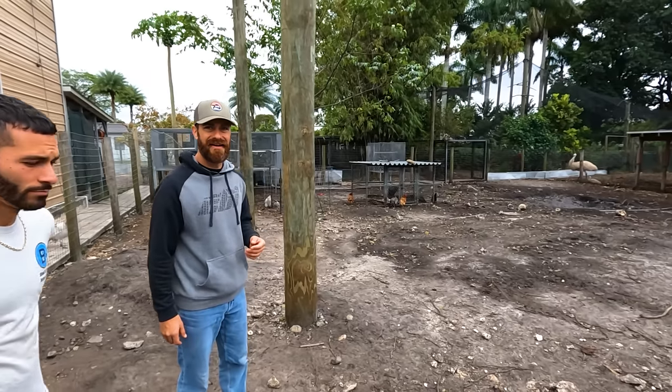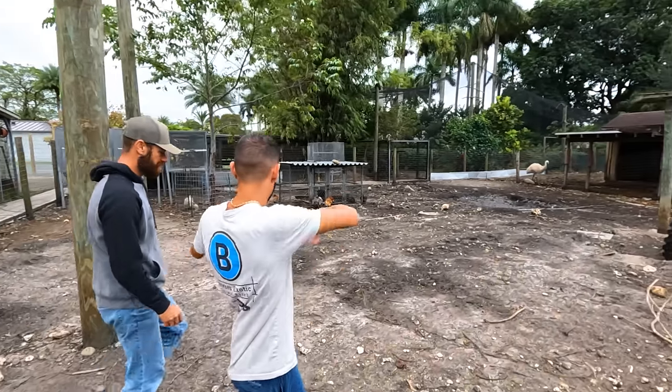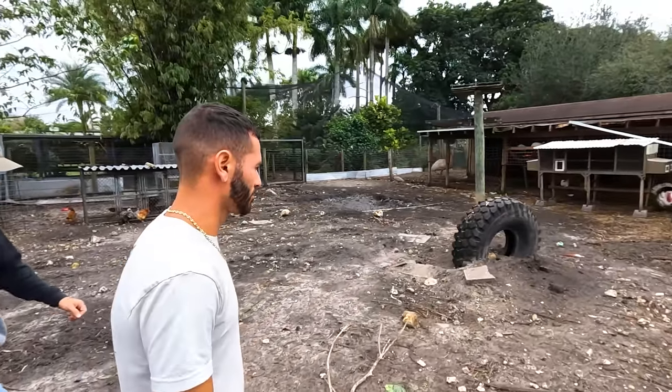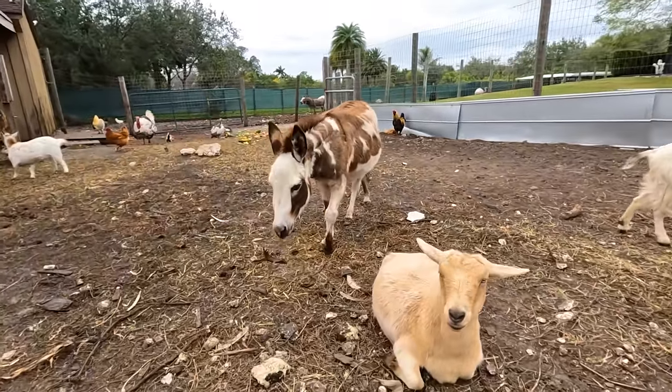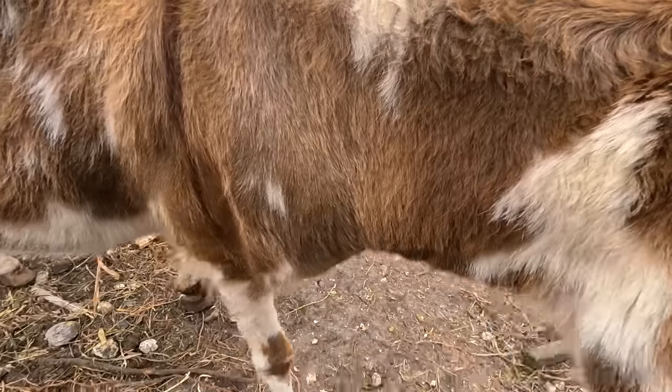Previously this was a goat gymnasium. Yes, rip it all out. I'm gonna make a big one over here again. I like that. That was pretty cool to see. Wait, are these the screaming goats again? Oh, you got Jesus, man.